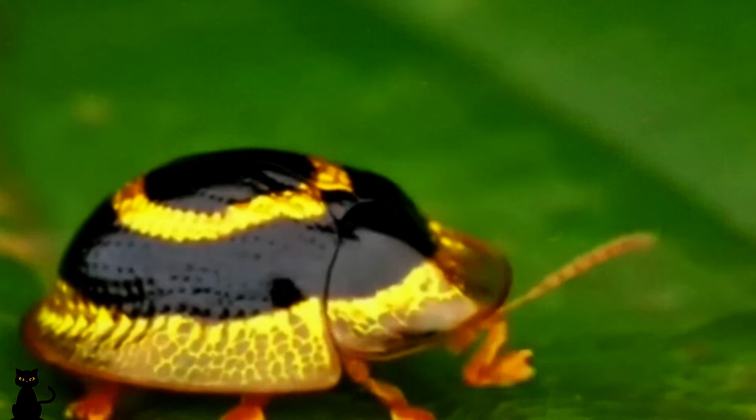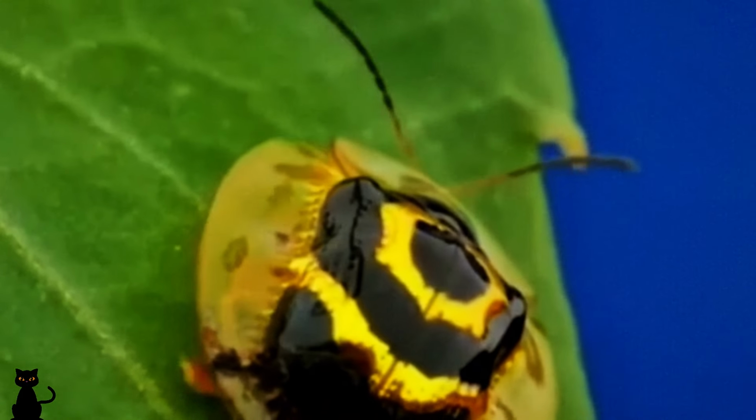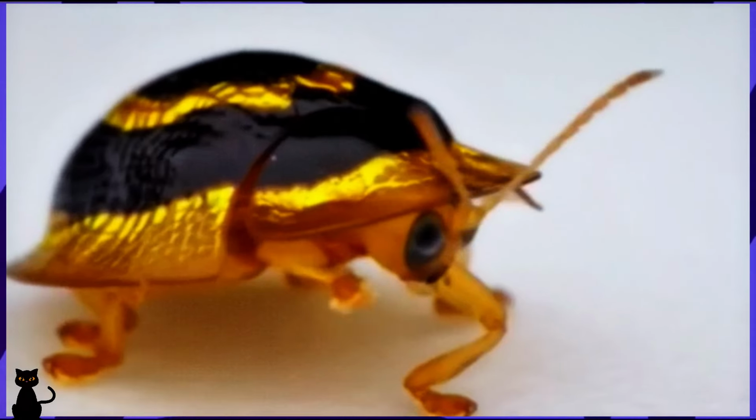Its shape resembles a miniature turtle, with a flat, rounded body and a shell covering its head and legs. It's only about 5 to 7 millimeters long and usually lives on sweet potato leaves and other plants. It feeds on leaves and moves slowly, appearing harmless. But its dazzling appearance acts as a defense. Predators often avoid anything that's too bright or looks toxic.